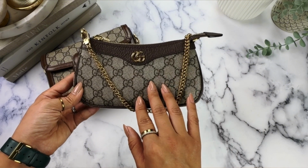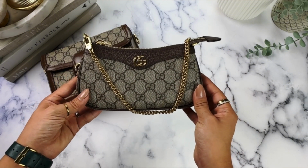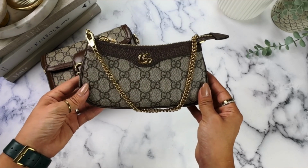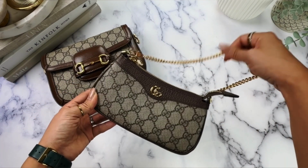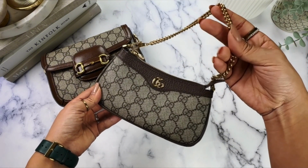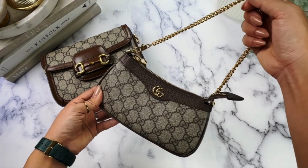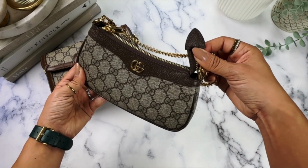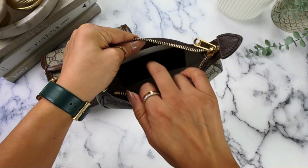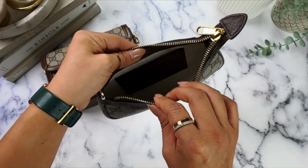So I do think that if I was trying to use this as an actual bag that fits a phone, the pricing is more in line with what I would expect. Like the mini pochette, this one also comes with a very beautiful chain that if you don't want to have on the exterior of your bag, you can tuck it in through this little hole right here. This bag does have a little card slot, which is nice for organization.